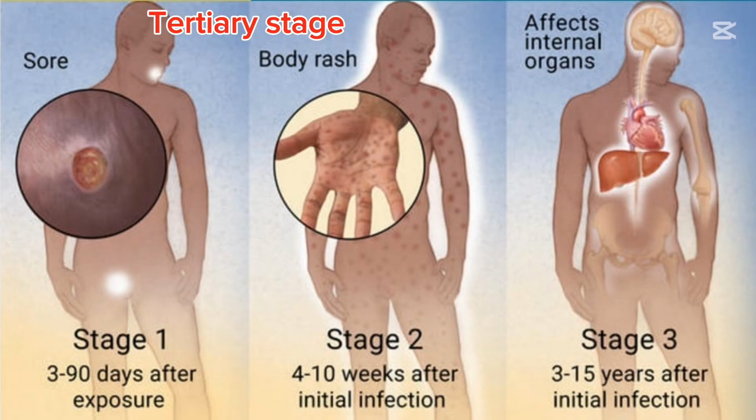So then we'll look at the tertiary stage, which is the last stage, and this occurs in about 15 to 30% of people who are not treated. It may happen 10 to 30 years after the initial infection, and it can cause severe damage to the organs such as the heart, the brain, the liver, the bones, as well as the nerves.